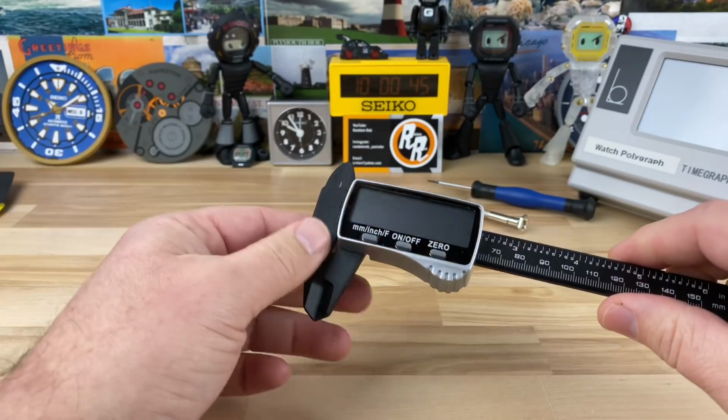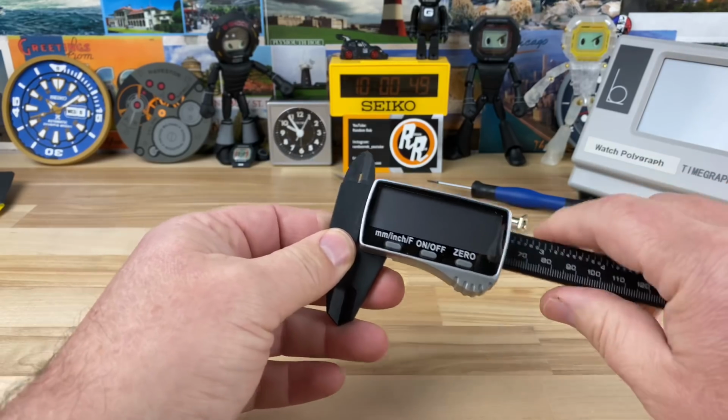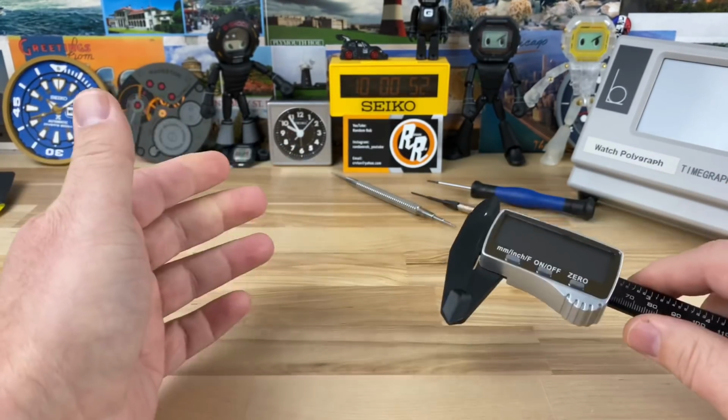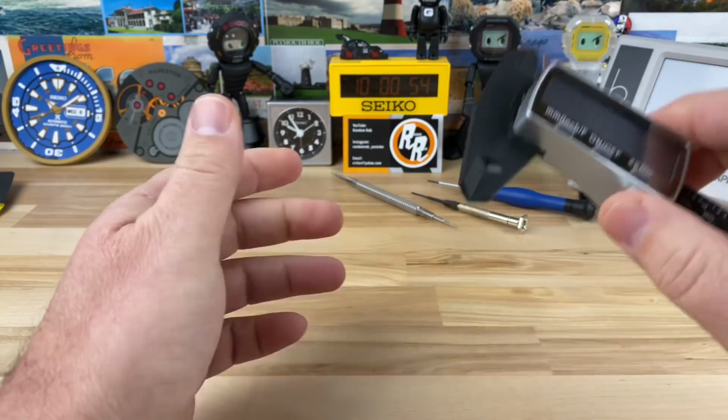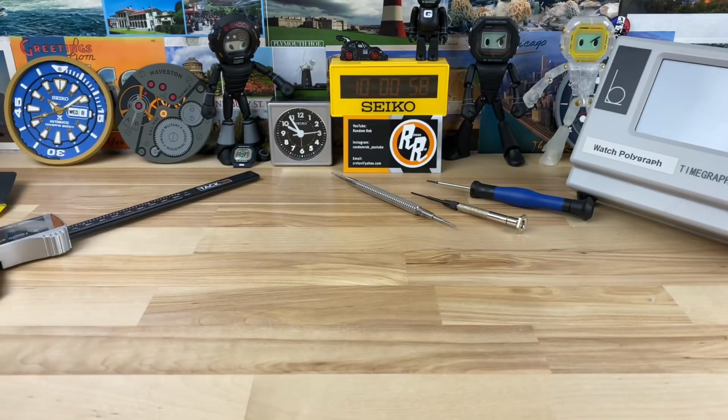They're only like $8. I guarantee you, you'll end up using it occasionally if you're just trying to figure out what width the strap is or what your lug width is or any information like that. It's just a really nice tool to have. So we'll set that off to the side here. All right, let's see here.